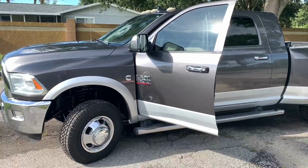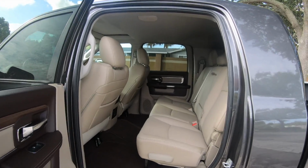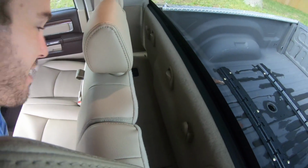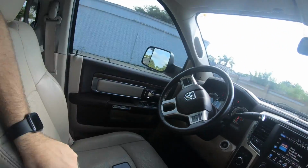Oh my goodness. So this is it. Here's the truck. This is why we wanted this truck. The Megacab. Look at this space in the back. This amount of space. And then all this space back here. Look at this. I'm just walking around. It's so much space.